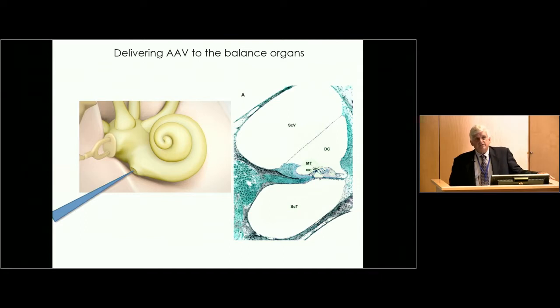Now, I mentioned that human patients who are missing this gene have no hearing at birth, but they also have no sense of balance. And we wondered whether we would also be able to restore at least some sense of balance in these mice by putting the proper gene back into the inner ear. And I mentioned before that when we put the virus into the cochlea, it gets into this space and gets into the hair cells. But the same virus can diffuse over into the balance part of the inner ear. And we've shown that we can get the virus to go into the hair cells in the balance part of the ear just as well.